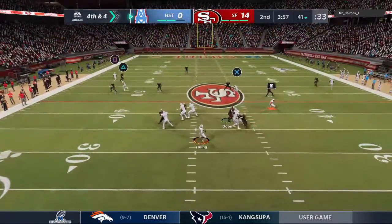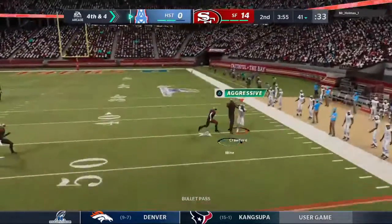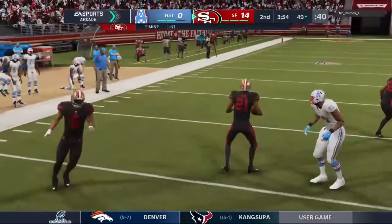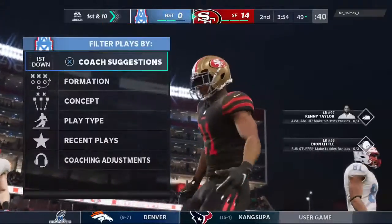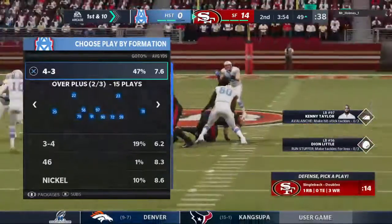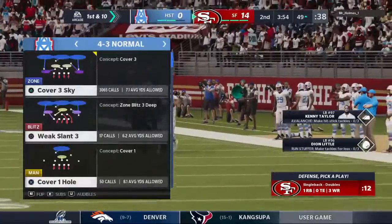And here we go again. He rifles one that's intercepted. Picked off at the 49. And they'll set up shop right near midfield at the 49-yard line. The Niners take. That was just one of those interceptions from our perspective here.